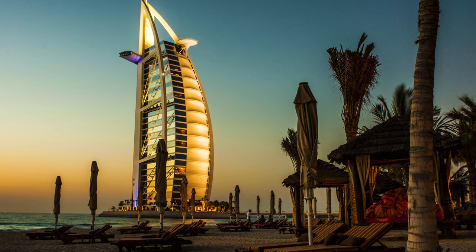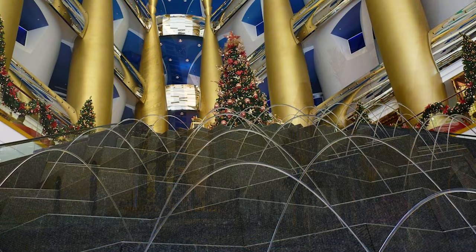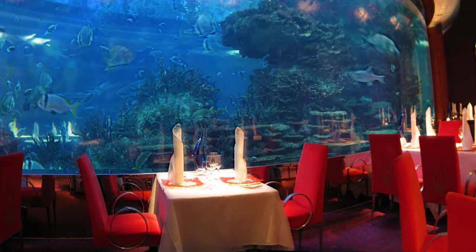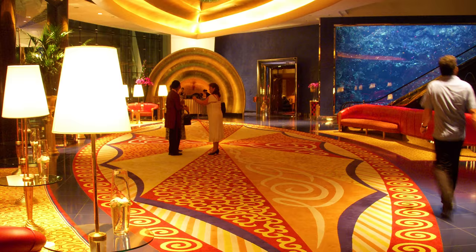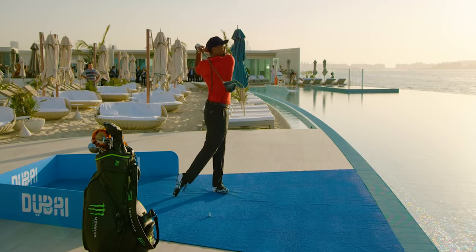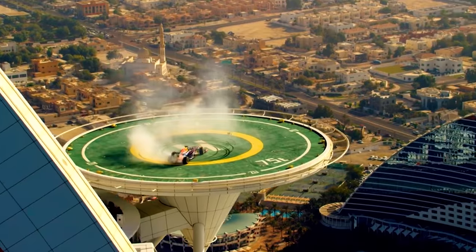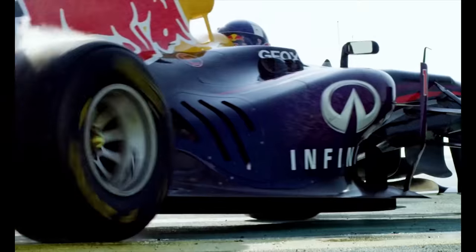The Burj Al Arab is the world's third tallest hotel. The smallest room is 169 square meters, while the largest, 780, topping $24,000 per night. It's sometimes erroneously described as the world's only 7-star hotel. Tiger Woods was teeing off the helipad and Andre Agassi played against Roger Federer. David Coulthard performed donuts with a Formula One car.